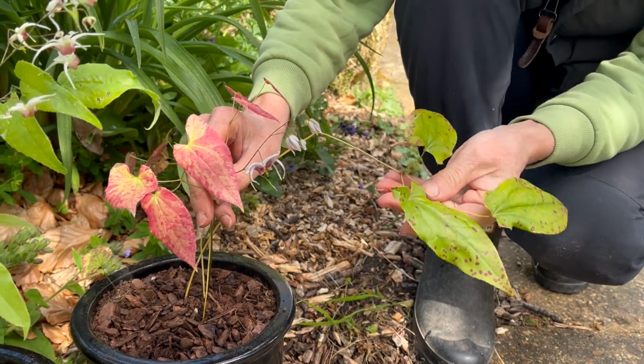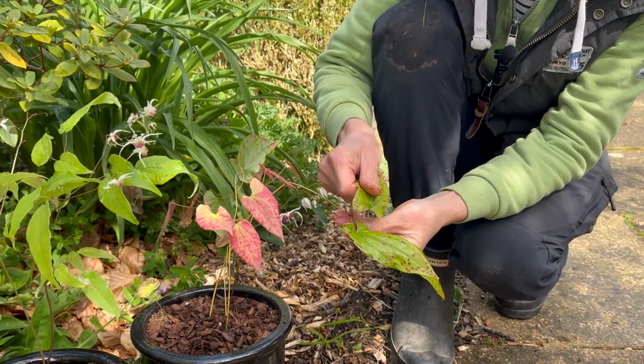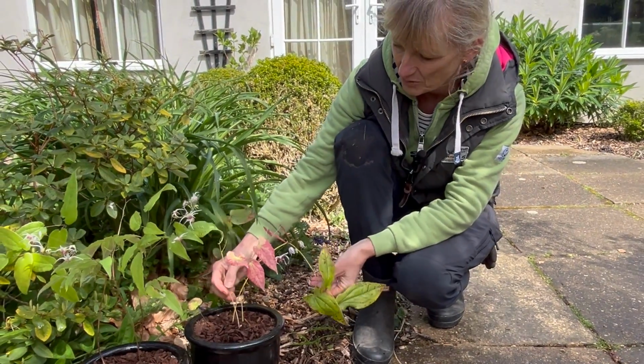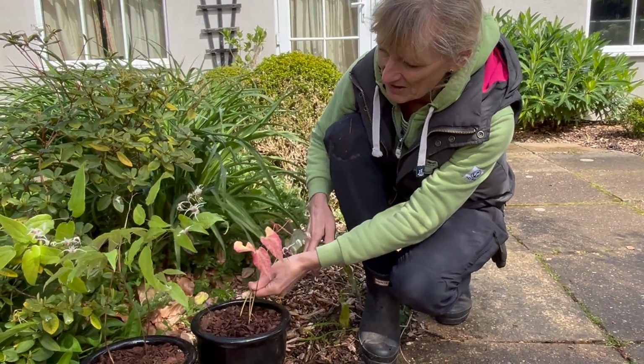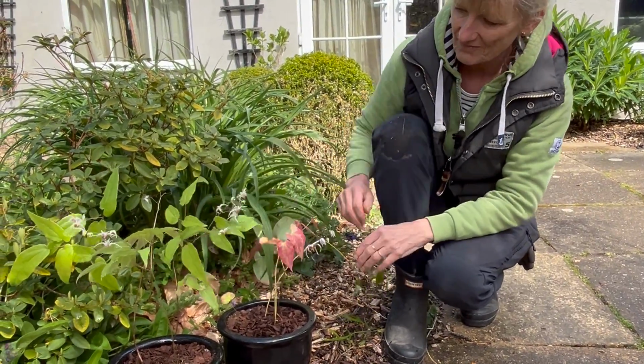And you can see here, this is last year's leaves. Really quite evergreen, they've remained quite leathery, and I could come and just snip those off. It's very simple to do that now. And then leave it for all these new leaves to emerge.